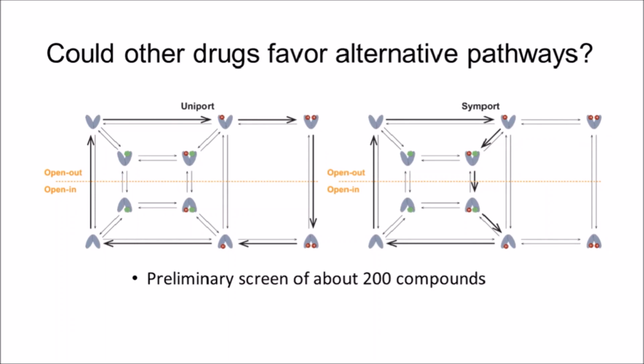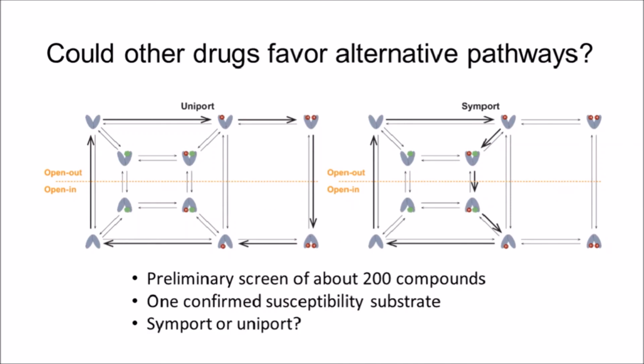So this would potentially give us a way to target these multi-drug transporters, which normally are like vectors for resistance, as instead a vector for drug susceptibility. So we performed just a quick preliminary screen of about 200 compounds. We were able to get one confirmed susceptibility substrate from this screen. But the screen was just an in vivo growth assay.